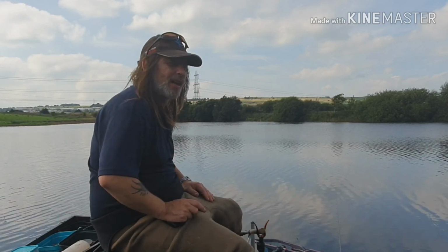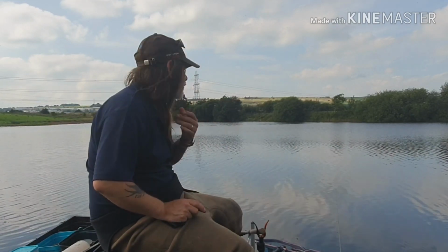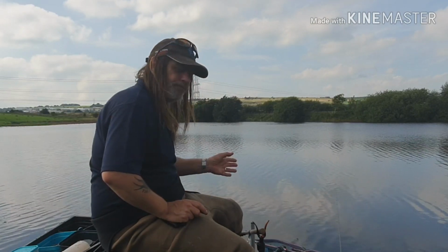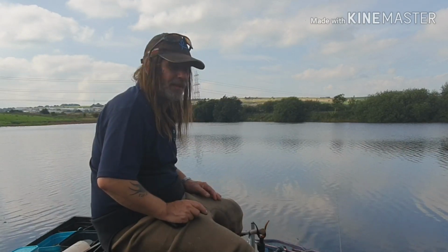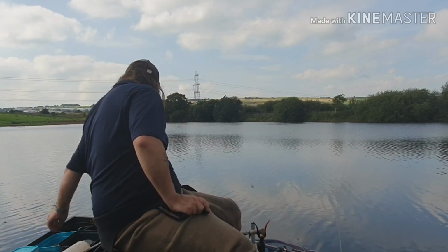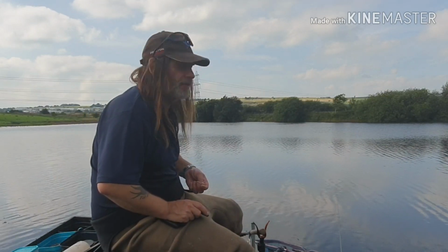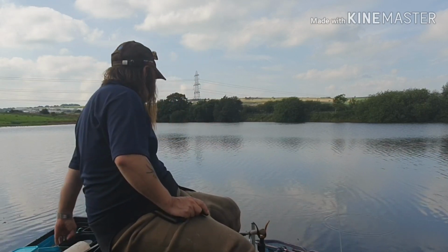While that was settling down, I just had a quick look around with my float rod just to see what was in front of me, because this is the first time I've been here. It's perch, it's rudd, could be anything, but it's mainly perch, rudd, and a few roach. Varying in size, so I know what's here now. And if I was coming down for a pure silverfish bash, put some bait out there.